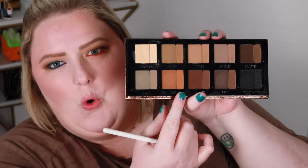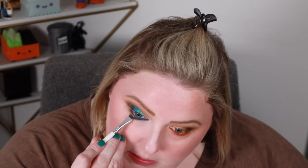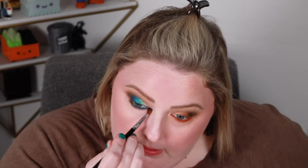On this side, I'm going to use the shade Slate from Melt Cosmetics. I'm gonna go into the shade Core, and put that right underneath that blue. And then I'm gonna use that shade Sandstone again to just blend it out. And then for my inner corner for this side, oh, what do I do? Do I go into Protected? That's a fun one. You know what? We're gonna go in with Resilient.